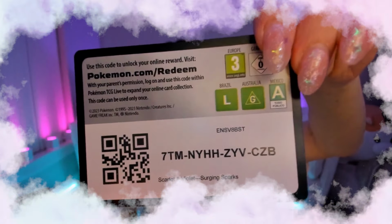Okay. Little tap for good luck. So far we did get one that I wanted. I do like the Applin. I think it's cute for the full art. Here you go. Here's your code.